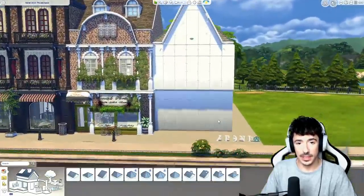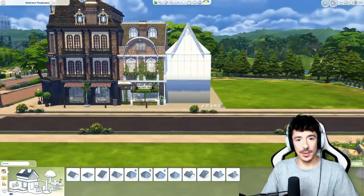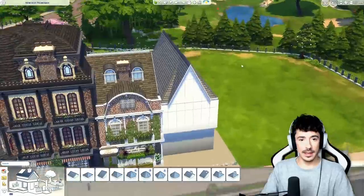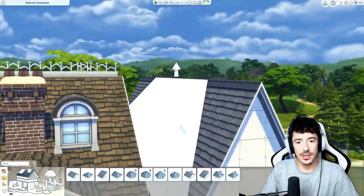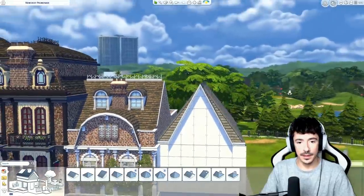Let's have a little look at that. I mean, that's not too bad. I do actually think I want to come up a little bit higher with this. Let's have a look. Maybe up to the top. Let's see what that would look like. Is that the top? No, it's a little bit too high. Maybe there. Look. Yeah, I think so.